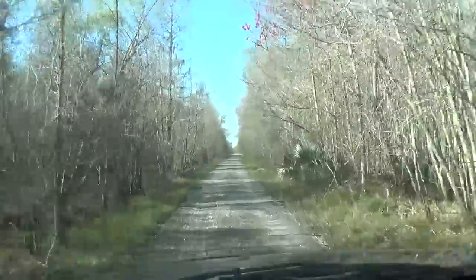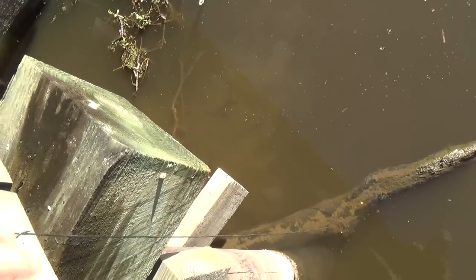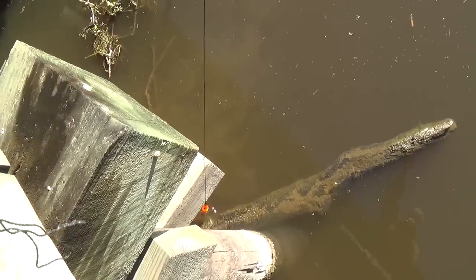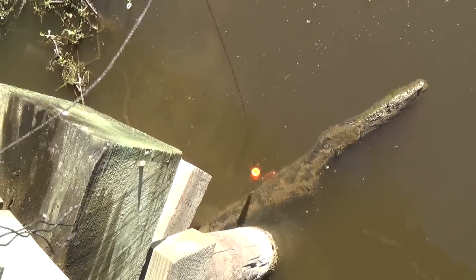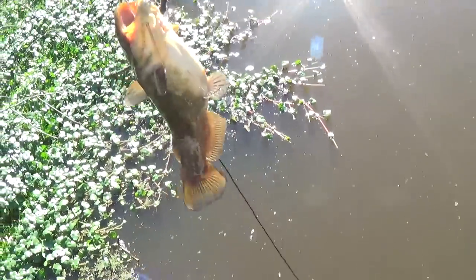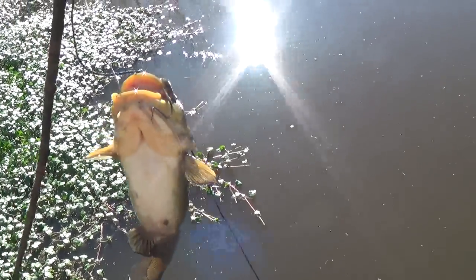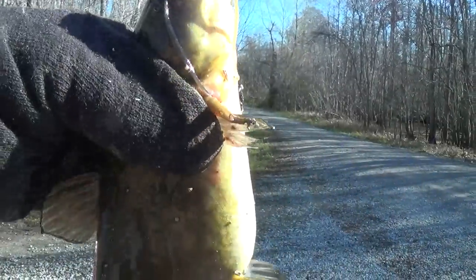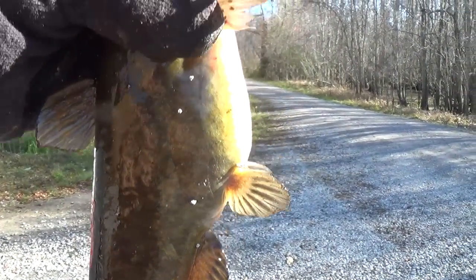We are back again to check the lines. Well, I don't see my bobber. Kind of caught underneath that log. Just a second. Looks like a nice little eater. Kind of the same size as that other one I got, maybe a little smaller. Number two. All right, there it is. One more chunk of catfish.